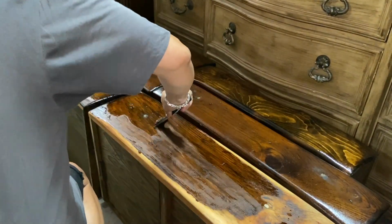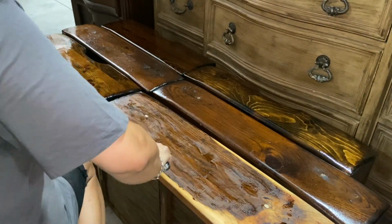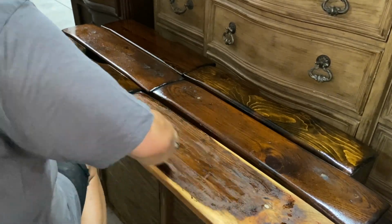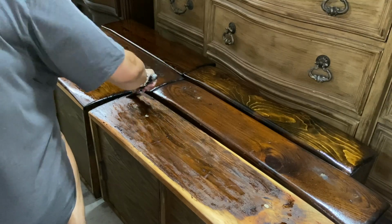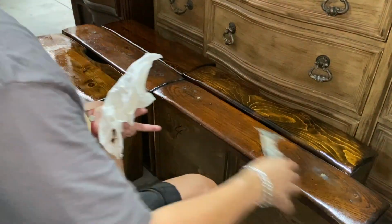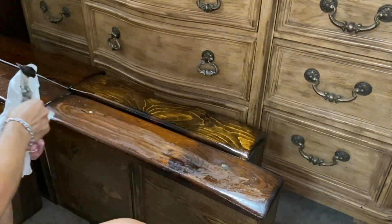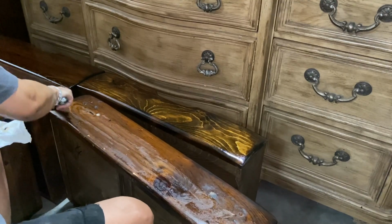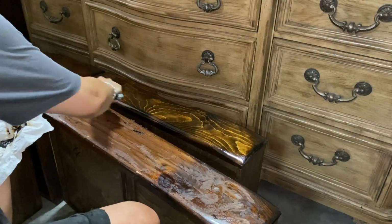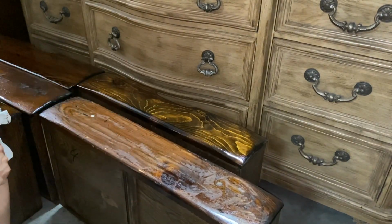Maybe not necessarily QCS, but that is what I'm choosing to do. I am using QCS because it's so much easier to use on these vintage pieces. The stripper is made specifically to work on these old stains, and it's amazing. I layered the liquid on there for about 15 minutes, came back, and 15 minutes later I did another coat, and then it just comes off super easily. I love it.